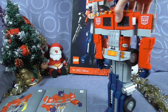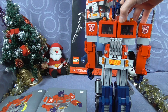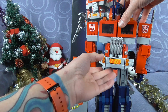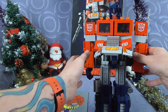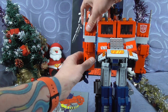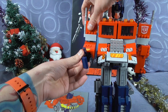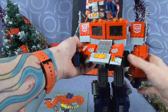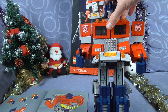We're going to transform him. Yeah, this is going to be fun. Right, let's follow the guide. Number one, right, so we lift that up, pull them, we do that. We, alright, so you can do that with the hands. That's pretty cool. So, as long as it's the yellow bits, it's doable.